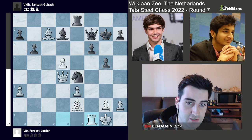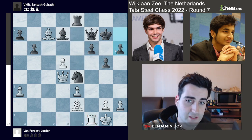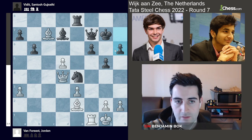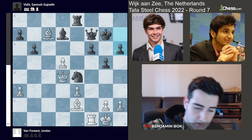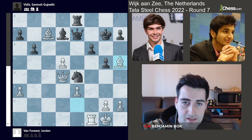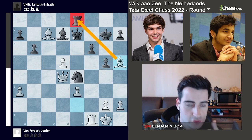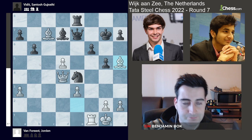The computer suggests the move h6 to just strengthen everything, but very difficult to make such a move during the game and be like, okay, my opponent now has a free move and he can really use it in a good way. But Vidit played the move queen e7, and now Jordan played bishop h5, hitting the rook on e8, so he's really trying to dislodge the defenses of the knight on e4.